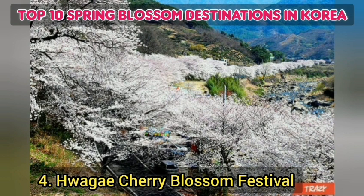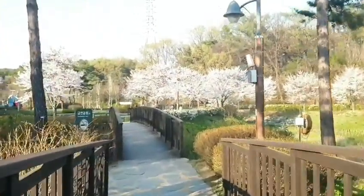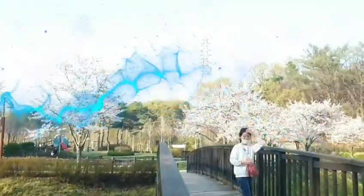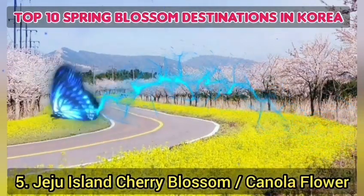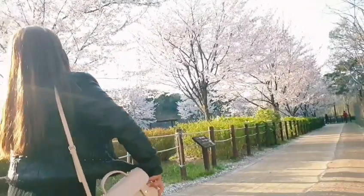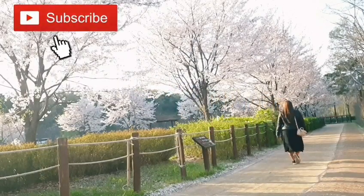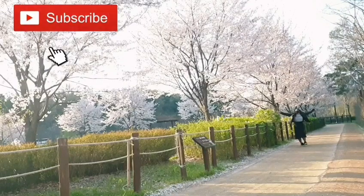Top 4, Hwagae Cherry Blossom Festival. Top 5, Jeju Island Cherry Blossom and Canola Flower. Spring flower festivals might have been cancelled again due to the pandemic, but it doesn't change the fact that flowers will continue to bloom in this time of renewal and transience of life.